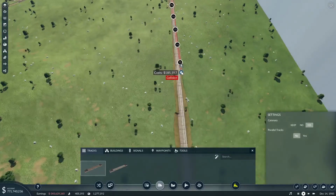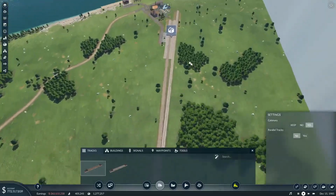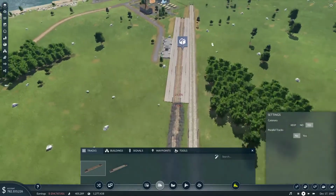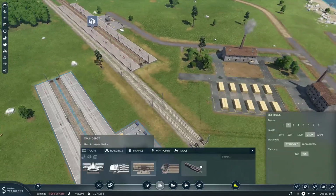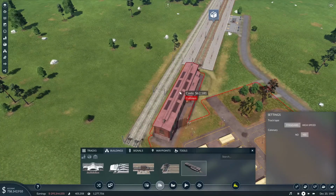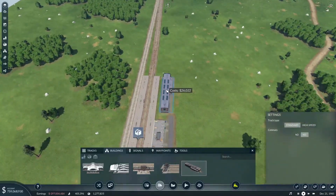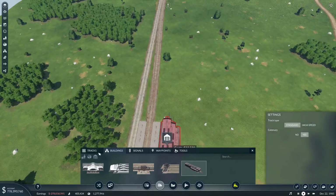And I can actually let the game play now that I've got a lot of this set up. So we'll come in here and we will build like that. Now, if I had planned this out better, I actually probably could have fit in a rail depot down here. That's okay, though. I can put it in right here like we've done in the past.